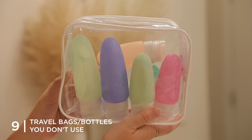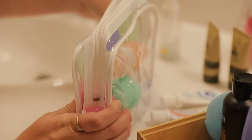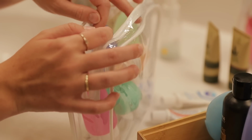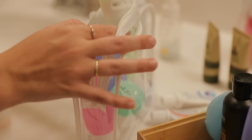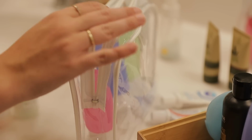And then on a related note, number 9 is travel bags and bottles that you don't use. Have you ever bought one of those little packs of all the little travel size bottles and containers, but then maybe only used a few of them? Again, raising my hand here, definitely guilty of this one. I think it's important that we keep only what we actually use because more than that just ends up being clutter, especially when we're talking about all the little bottles and containers that come in those packs. Those can create an absolute mess in your cabinets.